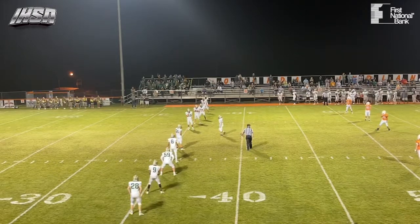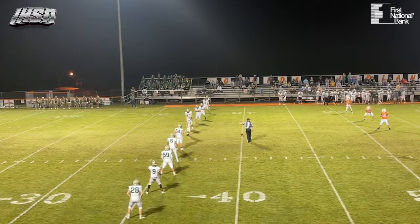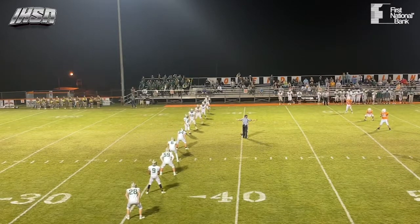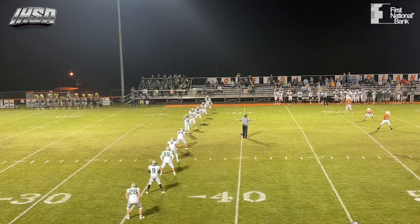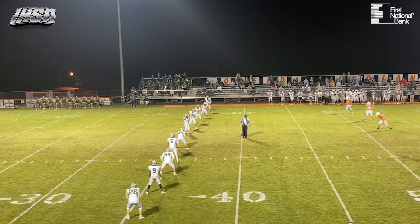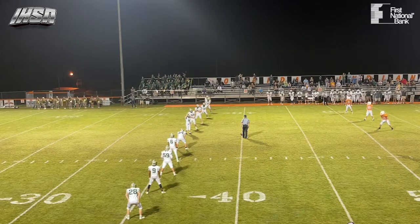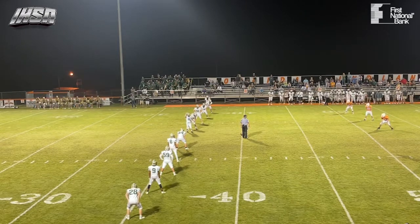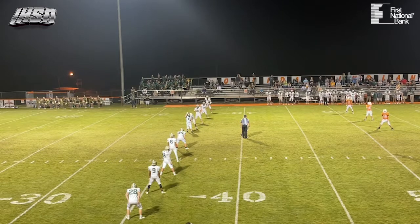You sure are, and we just haven't had an answer for their running game, and they've just done a good job up front. They have handled the line of scrimmage. They've controlled it so far tonight, John. And they have. They've done a good job. I mean, if I'm Rockwood, I'm not throwing it the first time. It'd be nice to get a quick special teams score.